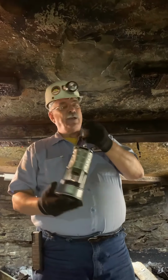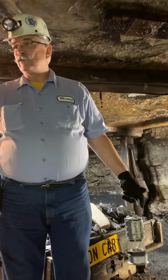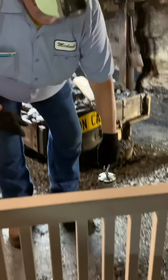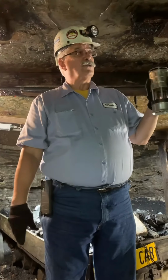But also with this, you could check for low oxygen. It's heavier than air. It's laying on the mine floor. You take your lamp and set it on the floor and watch that flame again. And if that flame started to go out, then you knew you had low oxygen.